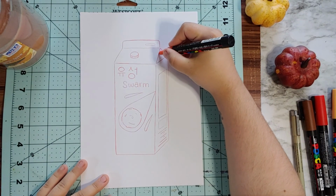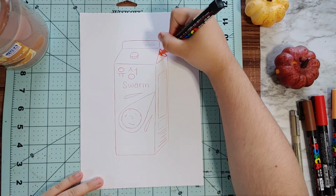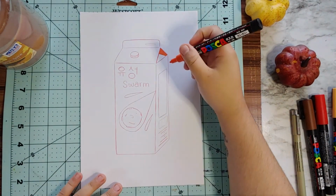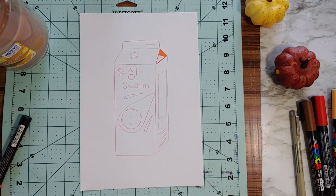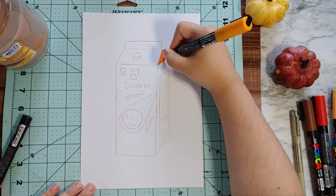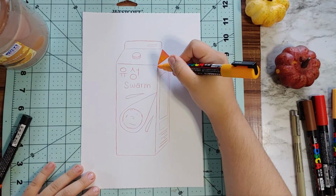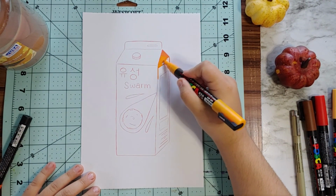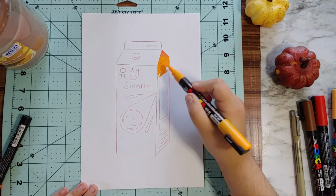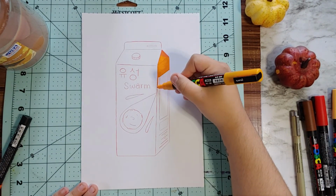So here we have, of course, yet another Posca illustration for this month, and it's also one of my favorites, but also not one of my favorites, so we'll get into that in a little bit. But when I first saw Fire and Carton, I literally had no idea exactly how I was going to be combining the two. While they're of course not total opposites, there's nothing really relating the two of them either.